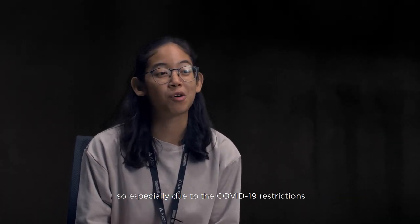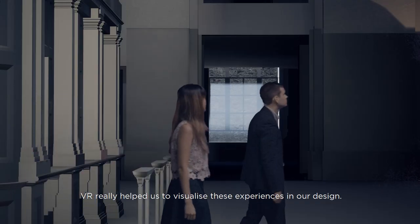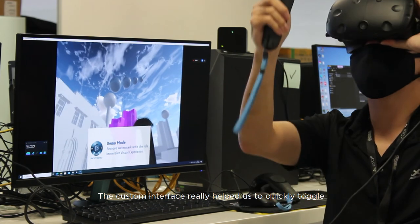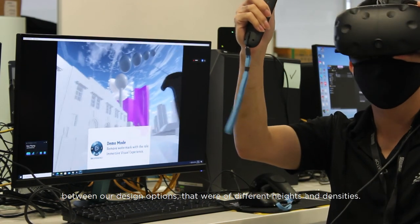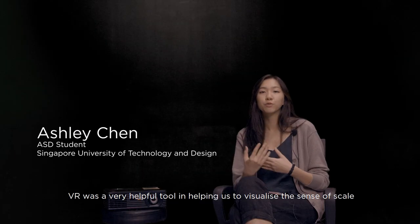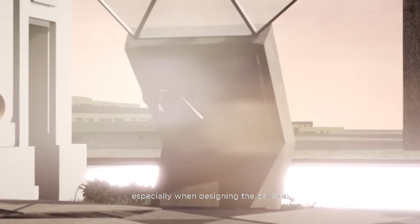So especially due to the COVID restrictions, VR really helped us to visualize these experiences in our design. The custom interface really helped us to quickly toggle between our design options that were of different heights and densities. VR was a very helpful tool in helping us to visualize the sense of scale, especially when designing the pavilion.